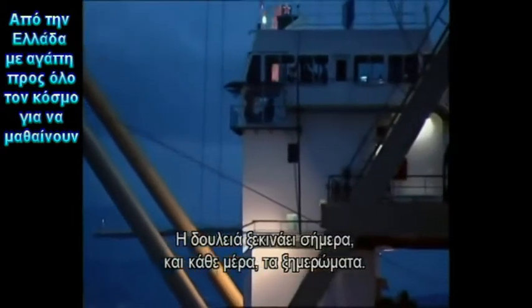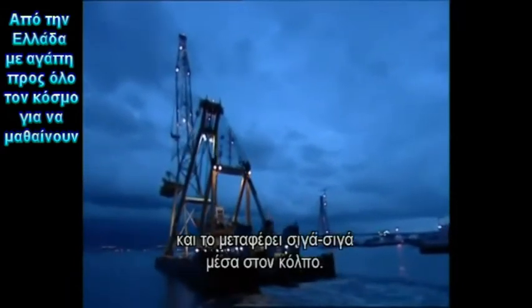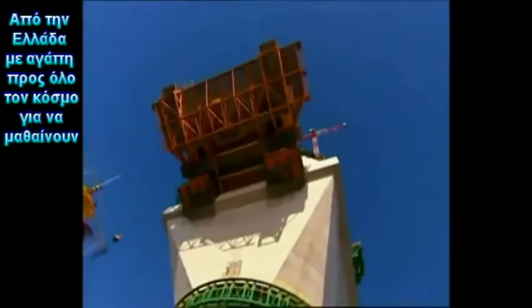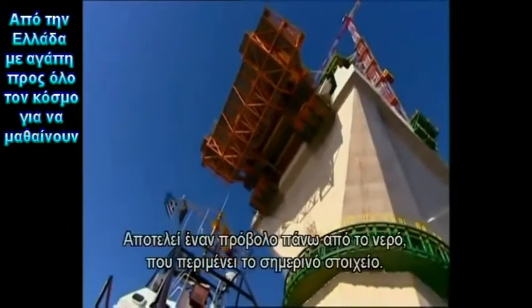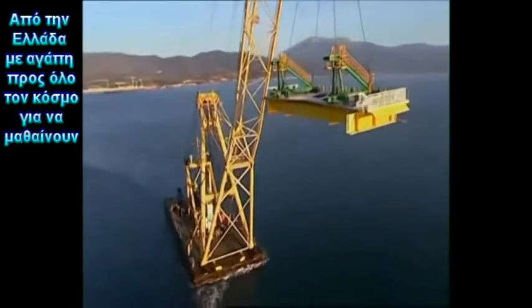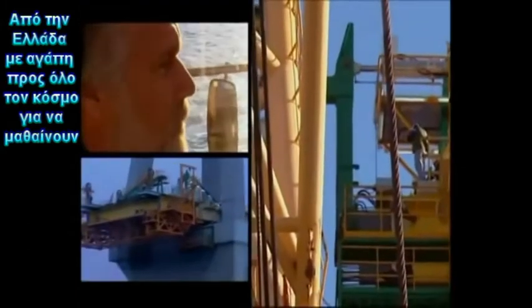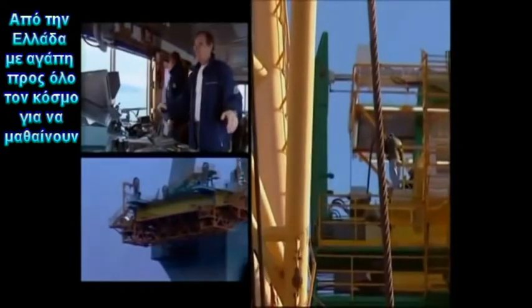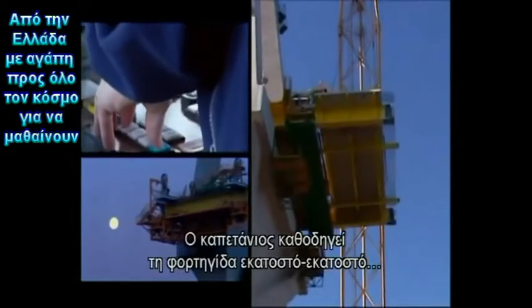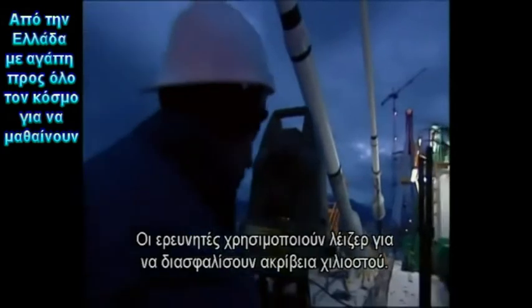The work begins today and every day at dawn. The tack lift picks up a single section of roadway and inches into the Gulf. Yesterday's section went right between the tower legs. It cantilevers high over the water, waiting for today's section. Now, as the tack lift nears the bridge, one of its Dutch crew relays directions. The captain guides the barge, inch by inch, until the new section approaches the existing roadway. Surveyors use a laser to ensure millimeter accuracy.